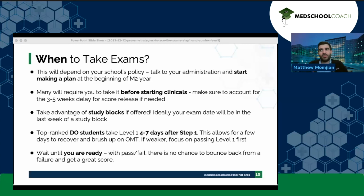So no one really knows how important Step 1 is for DOs, right? It may come out to be that as long as you take Step 2, you're kind of on even footing. We don't really know. I still recommend to all of my clients that taking Step 1 is going to open up doors for you. But if you're in a position where you potentially may end up failing Level 1 because of it, that's not worth it.